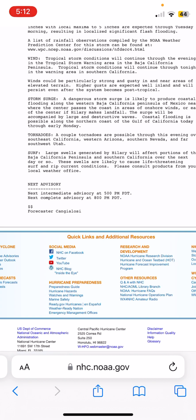If no basement, go to the lowest interior room, closet or bathroom, to put as many walls between yourself and the tornadic rotation as possible. That will also likely apply with Franklin, with the Dominican Republic and Haiti as well. Now, I know those terrains are more mountainous, but still, there is the risk of tornadoes over there as well.